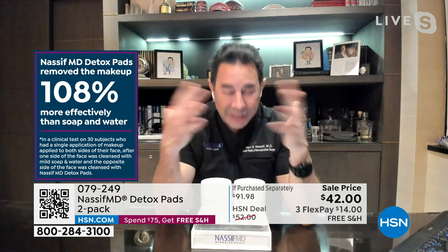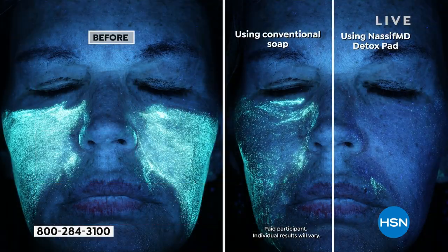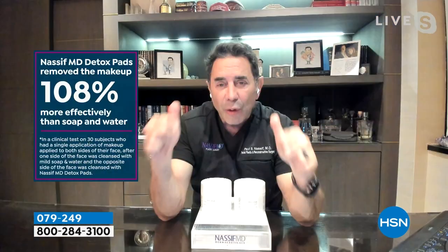This is what we do in our med spa. And in the med spa, you actually have this fluorescent makeup on. It's almost like a black light. But look at the residue that's left on your face with using soap and water as compared to using a detox pad. So let me tell all of you out there, exfoliation is one of my main precepts.